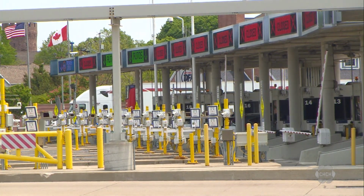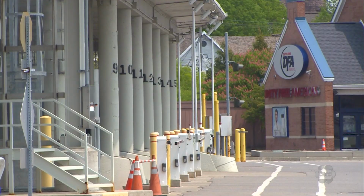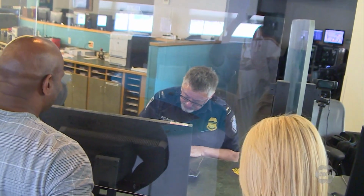I think with the area being as populated as it is, we come down to an environment where 99.9% of everybody that you run into is legitimate traffic. They're good, outstanding people just going on their day. And the difficulty is finding that 0.01% that is doing something illicit. It's the partnerships that make a difference with that.